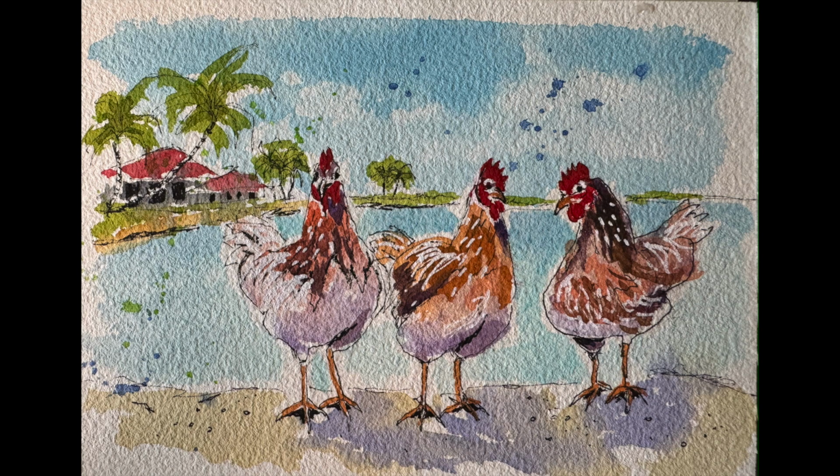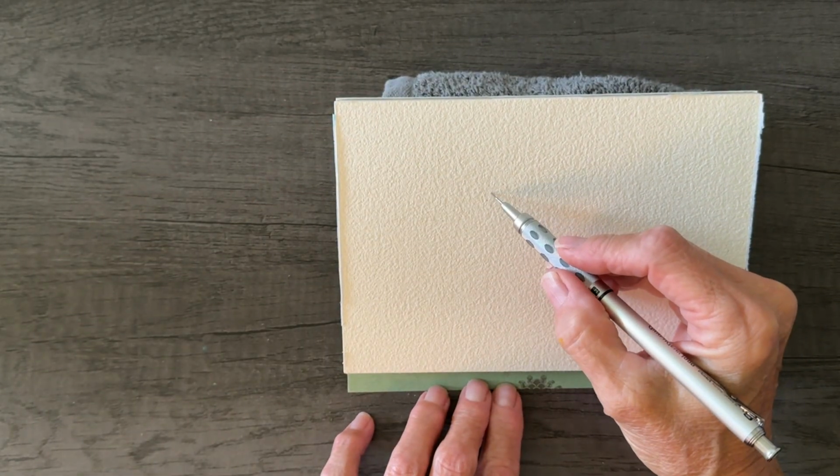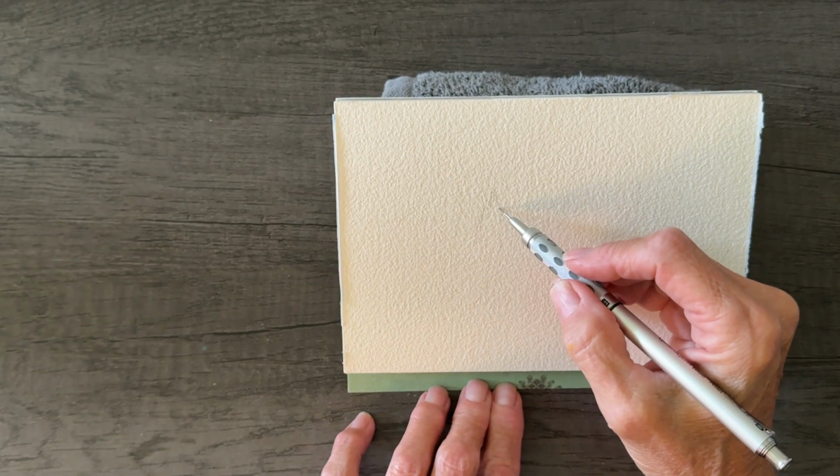This is the sketch I'll be completing in this video with ink and watercolor. It's a few little chickens hanging out in Key West, Florida. So let's get started. I've sped this up just one speed, so it's not going to take too long. It's going to be a quick little sketch.